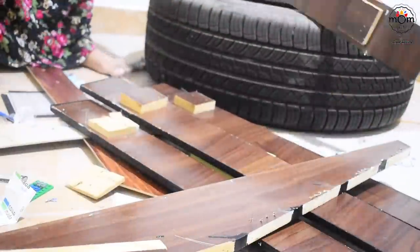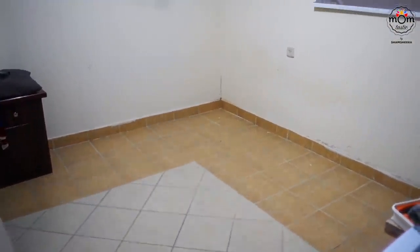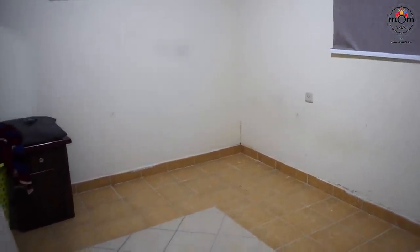Before fixing the bunk bed, I wanted to rearrange everything as the bed position wouldn't be where the old one used to be. So I had to change positions of the wardrobe and their study table.